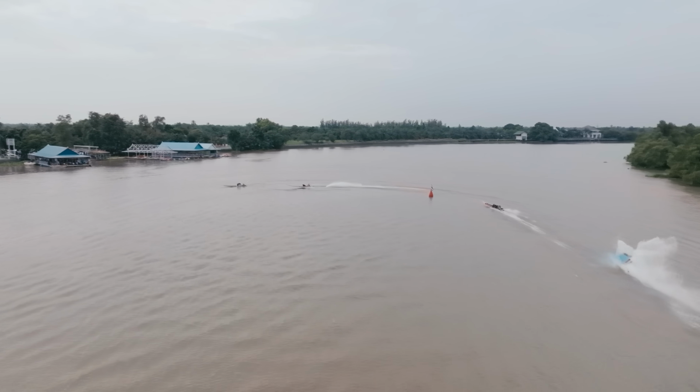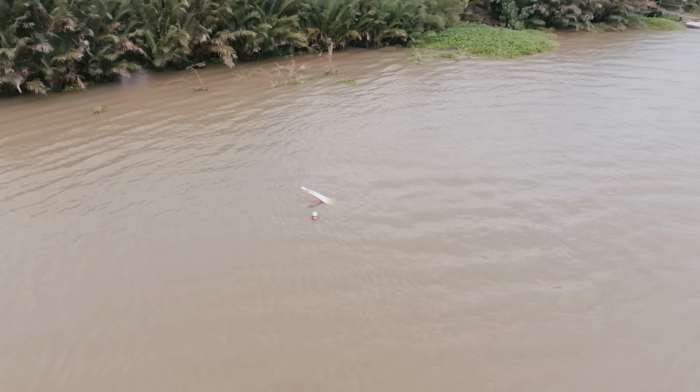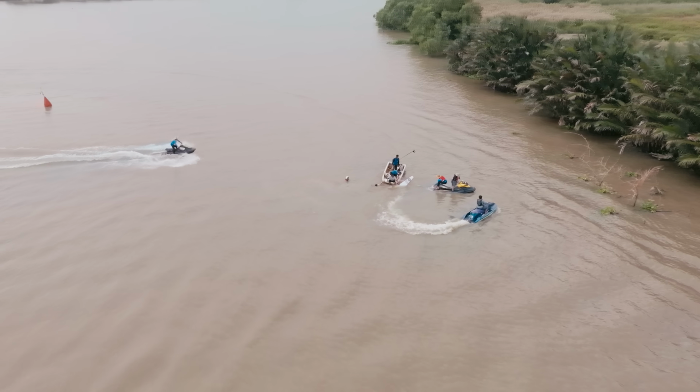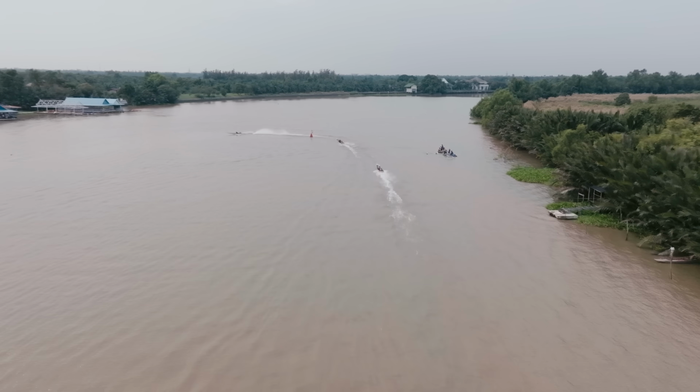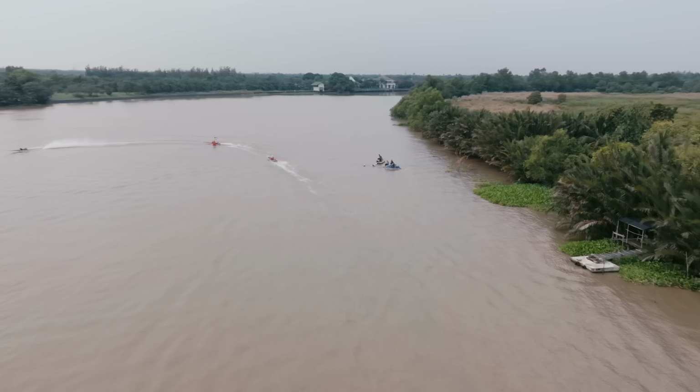Before the day is done, we witness just a spectacular crash that serves as a stark reminder of this sport's unforgiving nature. And the races here, they barely pause. It's just simply, it's part of the game.